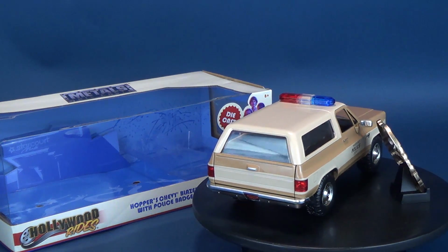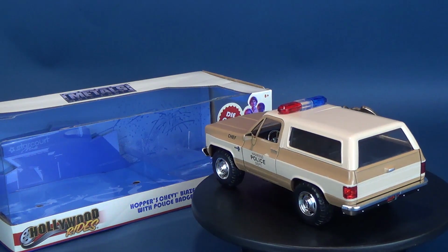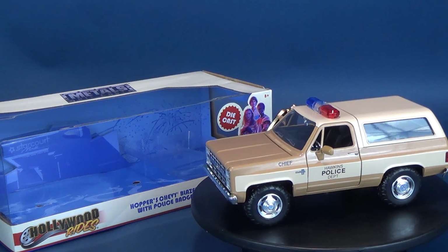If you did manage to pick up this one for yourself, let me know down below in the comments section what you think of the Hollywood Rides Hopper's Chevy Blazer from the popular series Stranger Things. Can't wait for season 4 to come out.